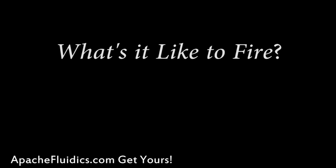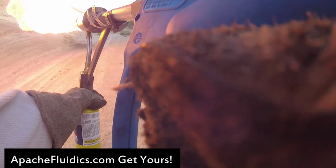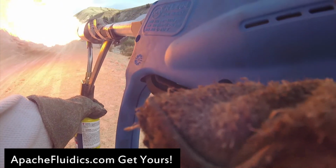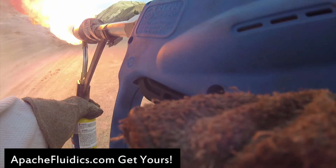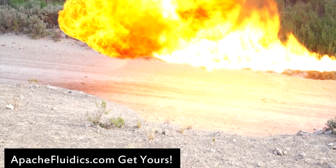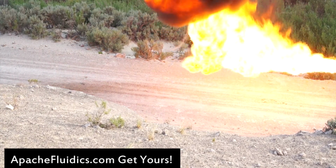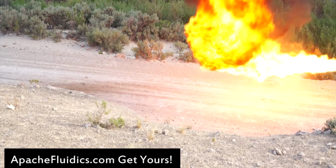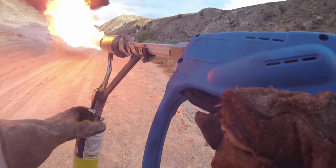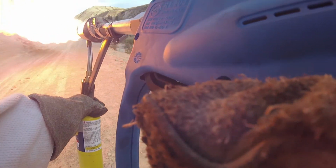So what's it like to fire? Well, it is a massive adrenaline rush, unlike just about anything else I've ever done before. It's right up there with skydiving and bungee jumping. The moment you pull the trigger, it hits with this little bit of recoil, and then there's this roaring, almost cracking sound if you have enough pressure in it, and this gigantic plume of fire just shoots out ahead of you, and you feel this wave of heat just radiate down your face and your body and all over your hands, and it'll definitely leave a smile on your face for a couple hours afterwards.